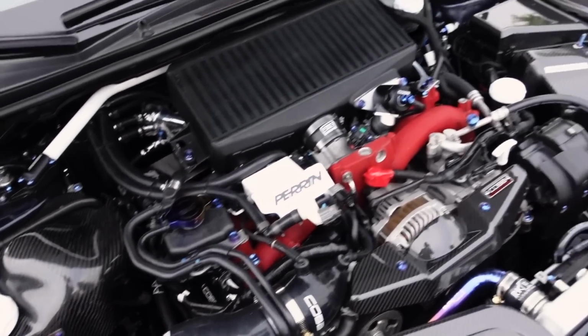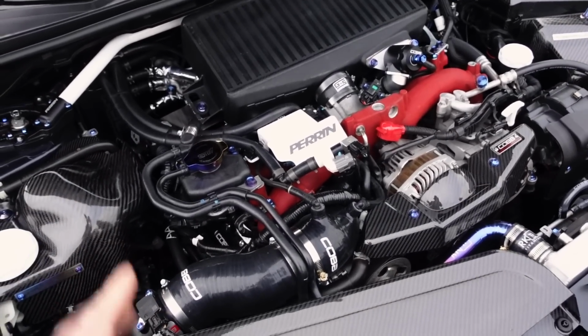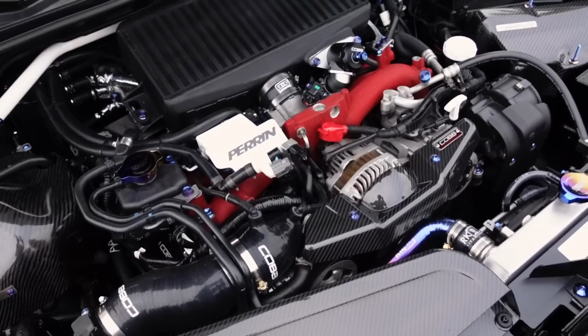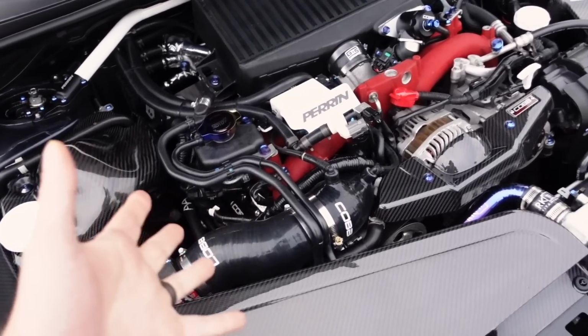If you guys notice, the clamps are not titanium anymore, since the ones I was using from Titanium Works weren't clamping down properly or enough. So they replaced them with the stainless ones, which is not a big deal. I'll probably just end up changing them out later down the road, but we're good there.